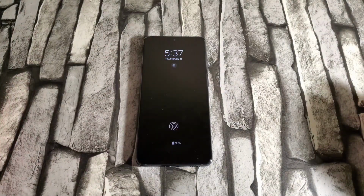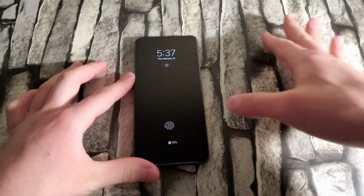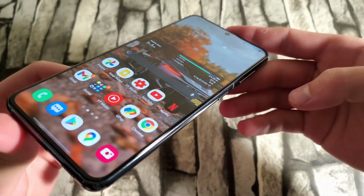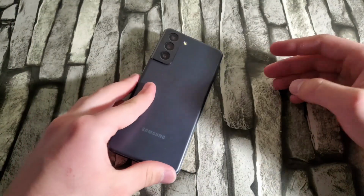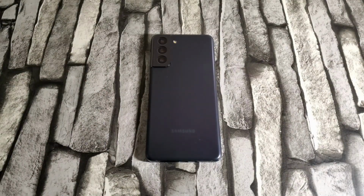Other than that, the build quality is great. The sides are going to be made out of aluminum, the frame, and then the display is going to be Gorilla Glass Victus or Gorilla Glass 7, so it should be the strongest glass on a smartphone screen as of right now, which gives you peace of mind, because when you drop your device, you know that you have the best glass in the industry right now, and you might feel a little more comfortable using your phone without a case or a screen protector.